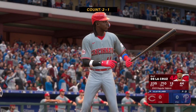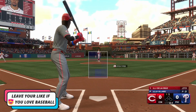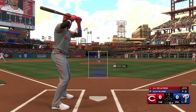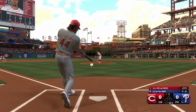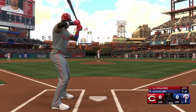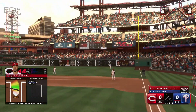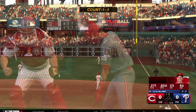And now the shortstop, Ellie De La Cruz. Cincinnati, the shortstop, Ellie De La Cruz. Here comes a pitch. Swings through that. High fly ball lifted in the air, right field. Castellanos snags it, and there's one away.